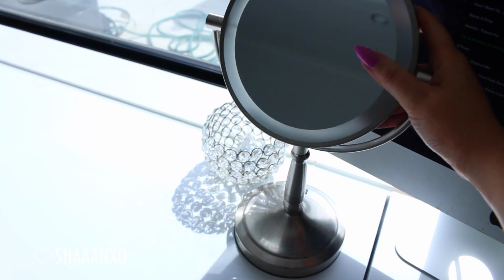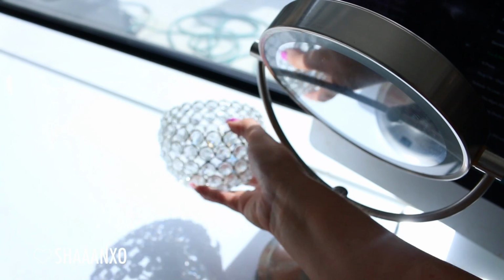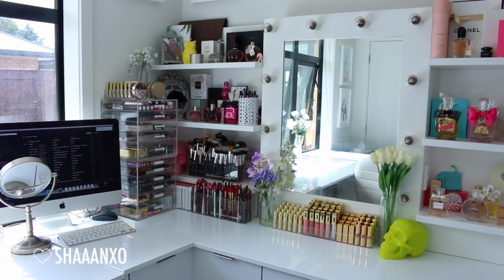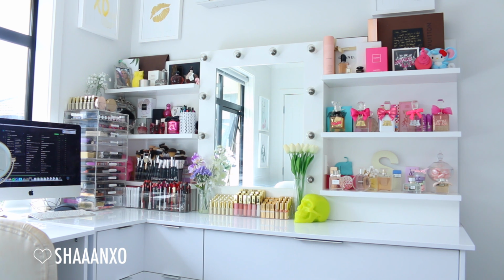There's a little overview, and then on my actual desk I have my little mirror that I used to do my makeup and a little crystal jar that holds all my cotton buds and everything. So that's basically all of it. That's probably one of my favorite parts, just because I love the way it looks. It's so girly and just so me.